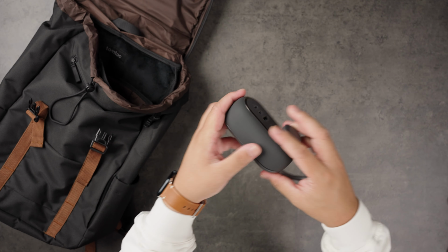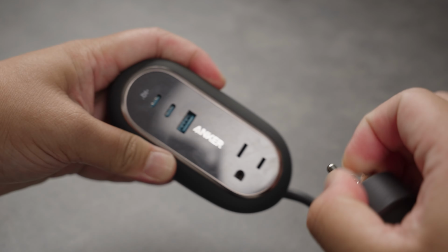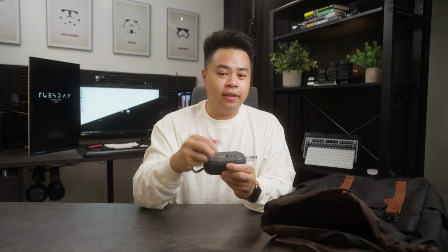With all the tech that we're carrying, it's important to keep everything charged when you're out and about. This is Anker's 65-watt GaN Prime power strip with a compact design that makes it convenient to use both in your room and on the go. The cable itself may not be long, but its 3 feet length can be clutch when you need that extra reach.